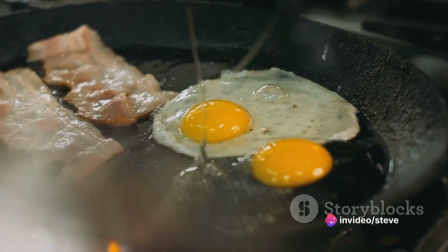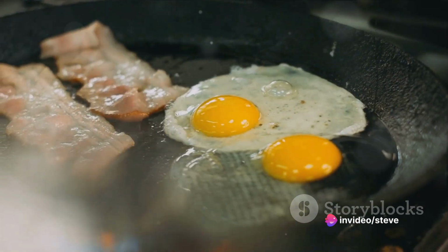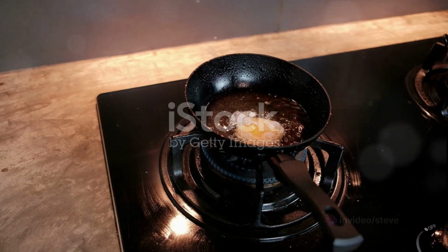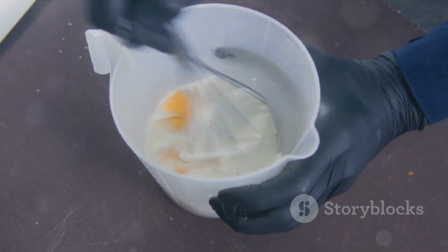Once the vegetables are ready, it's time to pour in the eggs. And here's a tip for you. Keep the heat on medium-low. It may take a little longer, but this ensures your eggs stay tender and creamy.